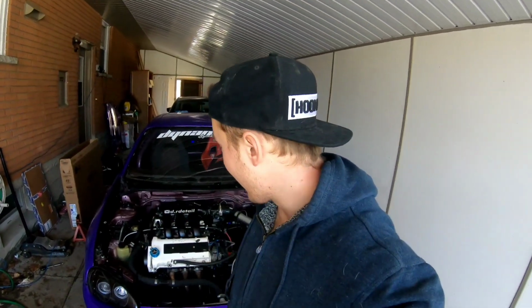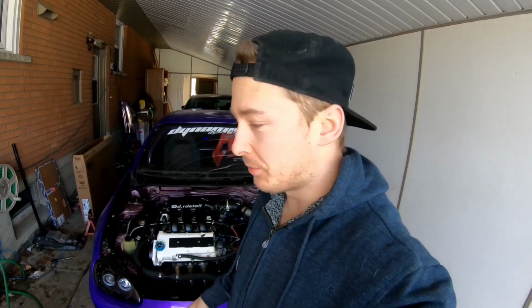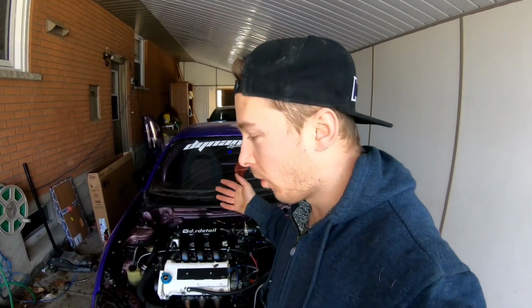I let it get up to temp. It's still running decent. Once in a while it'll misfire. I'm not sure if that's because the lifter's stuck or what, but it's not knocking. That is awesome. So after a few more minutes, I'm gonna give it a couple revs with the ATF in the oil.